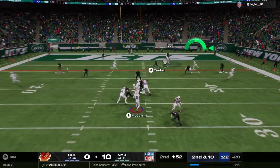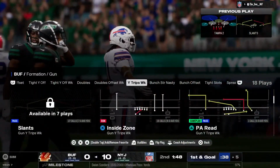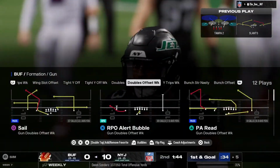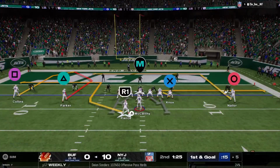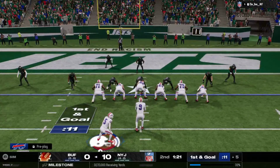McCarthy throwing here. Cut near the goal line. 14 yards on a nice play there, and it gives them 1st and goal. That's just great instincts. Go air it out on 2nd down rather than just play conservative and run it. They hit a weak point in the coverage and don't need to worry about 3rd down at all.